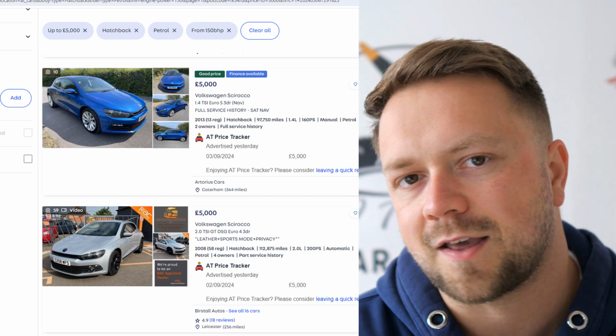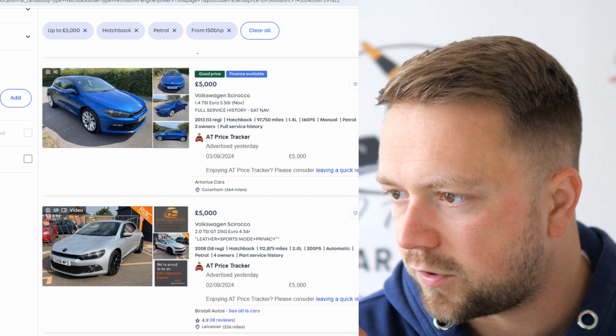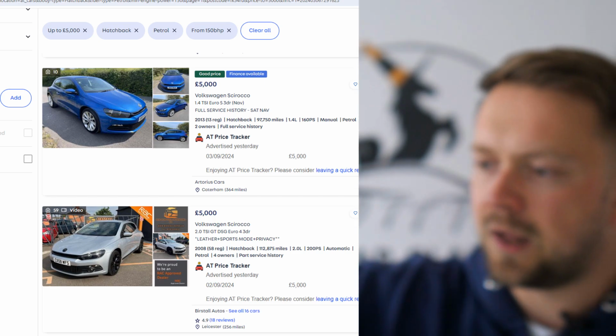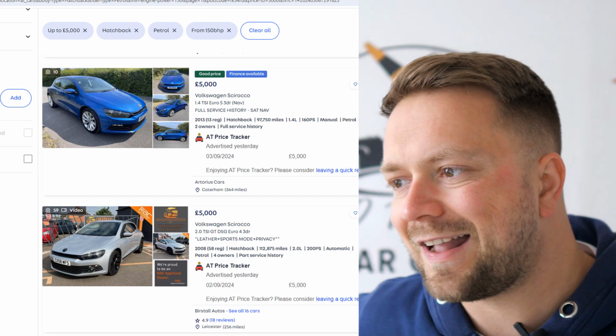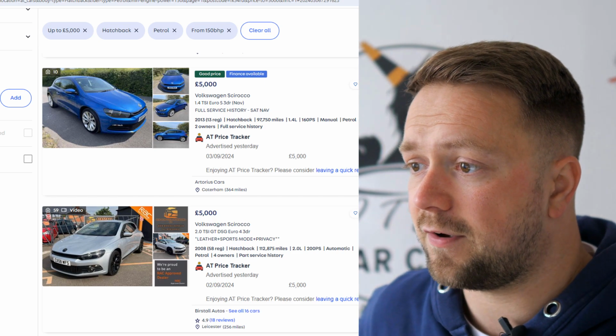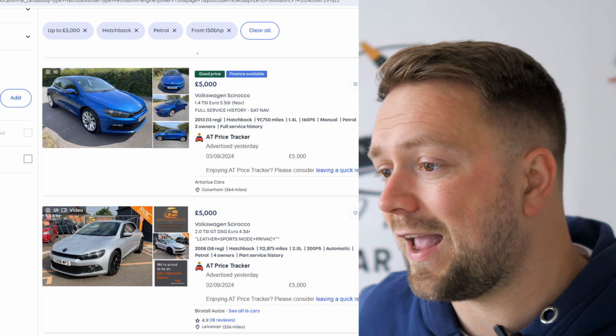Scirocco's. This is interesting. Interesting that it's displayed two of them together, because it's the two different engines we've got here. We've got the 1.4 and we've got the 2 litre. Let's start with that 1.4 because that looks like a bargain. It's only on 97,000 miles, where the 2 litre's on 112, and it's quite a bit newer as well, 2013 versus a 2008 58 plate.